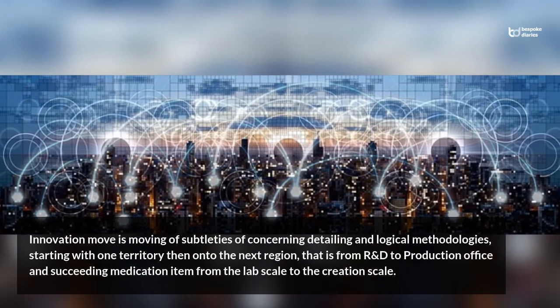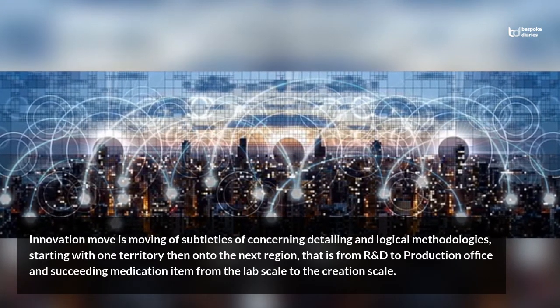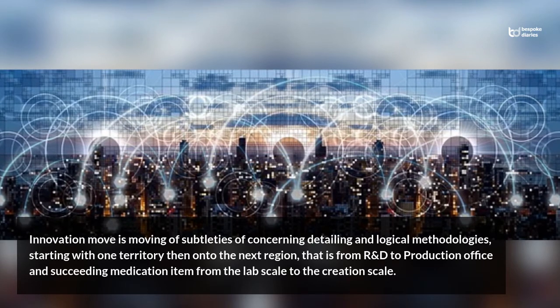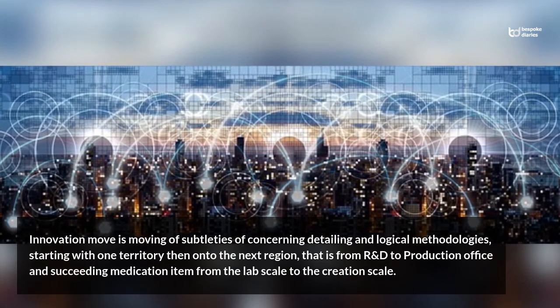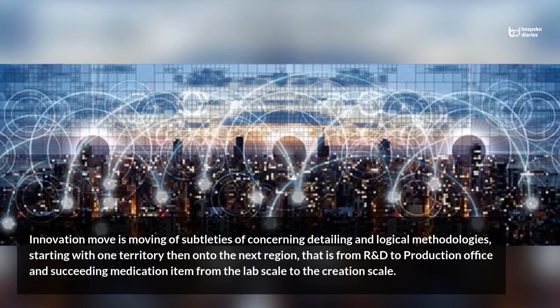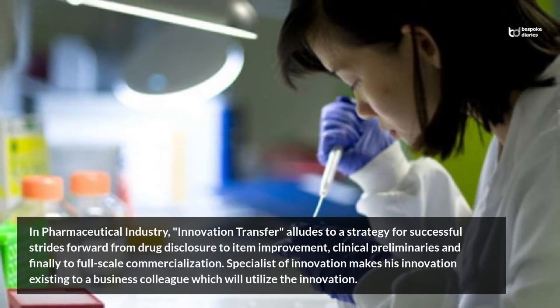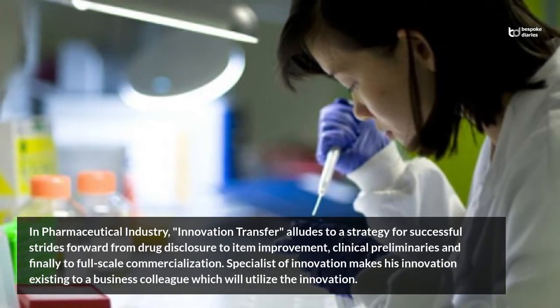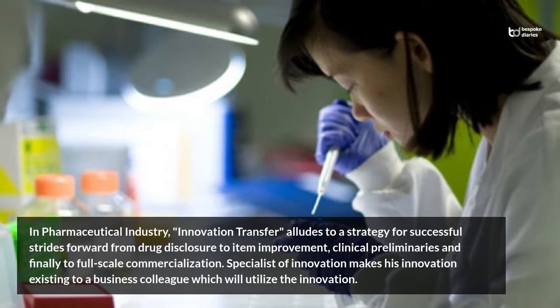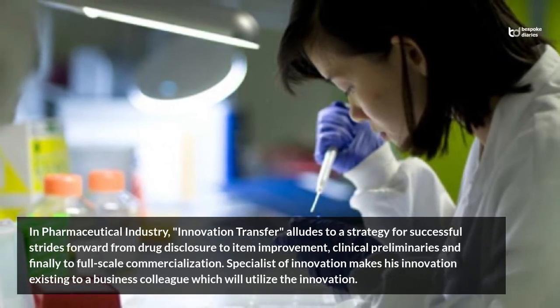Innovation move is moving of subtleties concerning detailing and logical methodologies, starting with one territory then on to the next region, that is from R&D to production office and succeeding medication item from the lab scale to the creation scale. In pharmaceutical industry, innovation transfer alludes to a strategy for successful strides forward from drug disclosure to item improvement, clinical preliminaries and finally to full-scale commercialization.